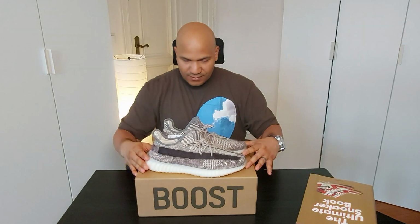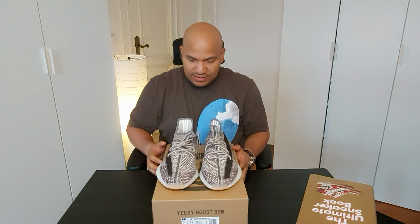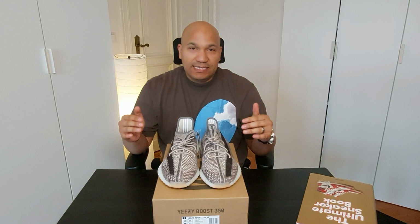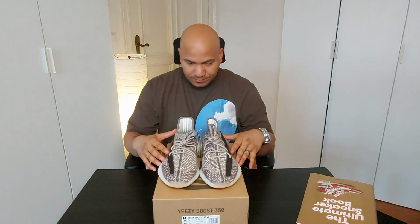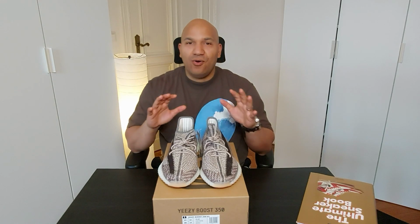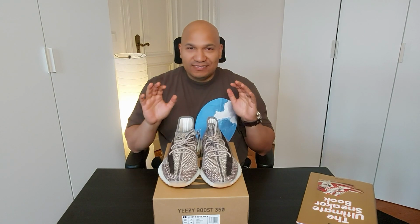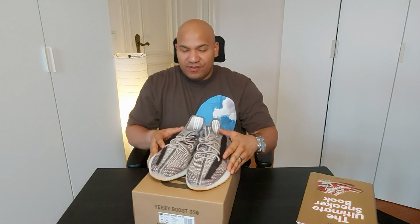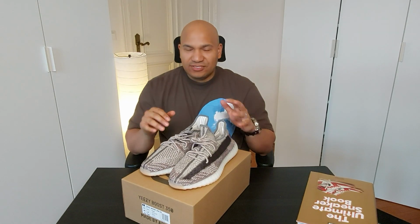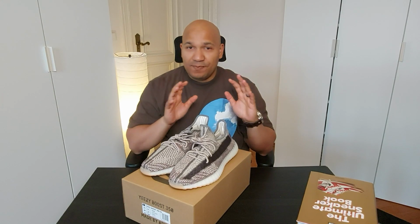And let's get into the background story of the Zyons. These are the Yeezy 350 V2 Zyons that have been teased since February of this year. Now, what's very interesting is that these sneakers have had a whole host of different mock-ups, different sketches. People were expecting different items, different looks, different vibes. So it's just very interesting how throughout these months, the final design has shifted a little bit here and there.